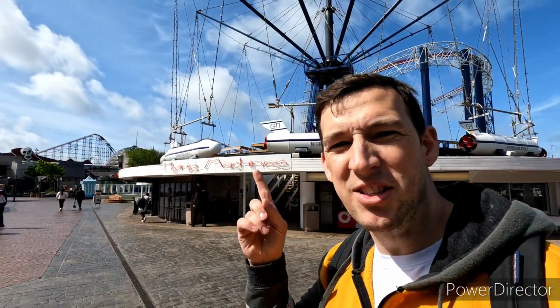Of course, behind me, what you can just see right there is Sir Hiram Maxim's Flying Machines. That is the original ride that was here at Blackpool Pleasure Beach. That is the oldest continually operating ride here, the longest continually operating ride in all of Europe, actually. So it's a marvellous piece of history.